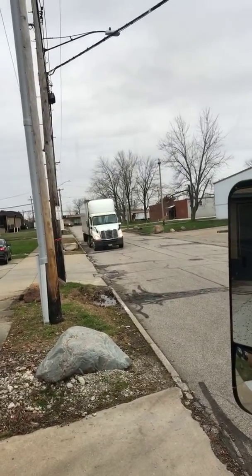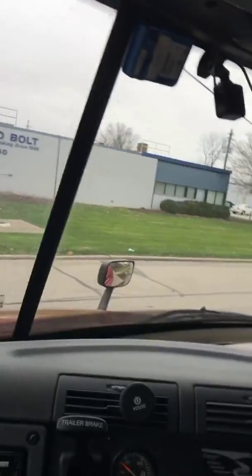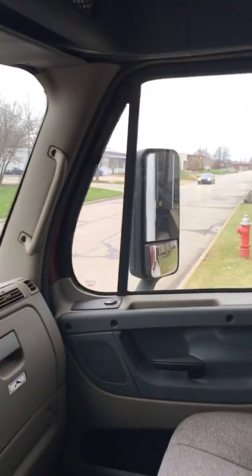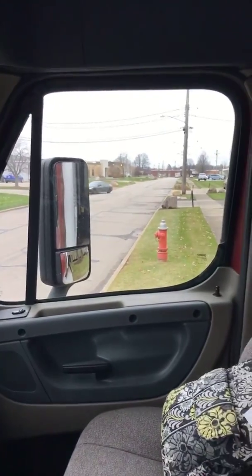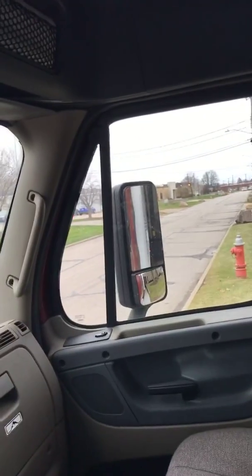Okay, there's a truck there. He just pulled out of a lot. So, like I said, this area was built for trucks, but it was built for trucks many years ago, and the trucks weren't quite this big. And you had more day cabs and straight trucks than you did semis.